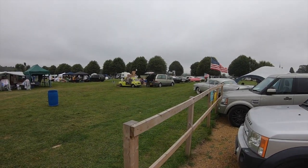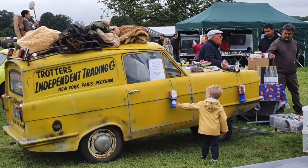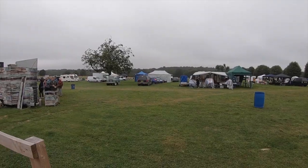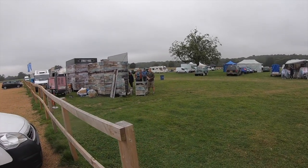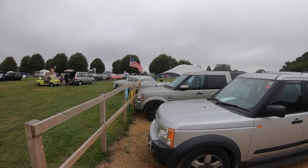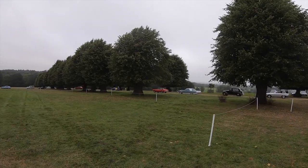Anyway, so we'll have a quick scan round. That looks like Mr. Bean's car. There's quite a few. All the usual sort of exhibitors. So we're going to go now and try and find a cup of coffee and look around some of the older cars. So classic cars, we'll catch you later and we'll do a little tour around.